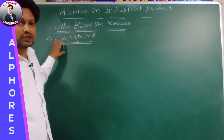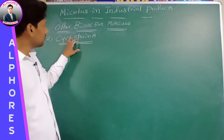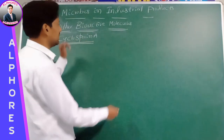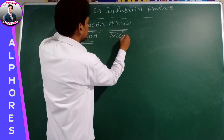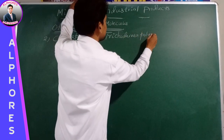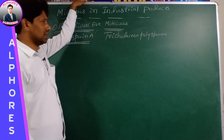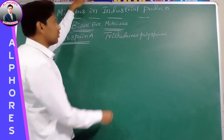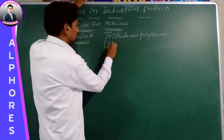This cyclosporin A is extracted from a microorganism by the name Trichoderma polysporum. What is the microorganism name? Trichoderma polysporum. This Trichoderma polysporum is a fungus.